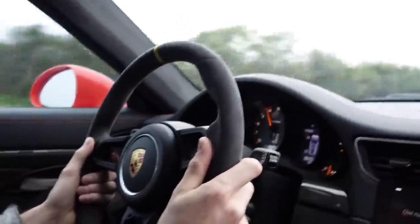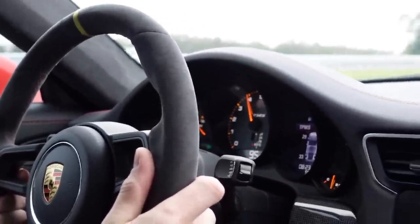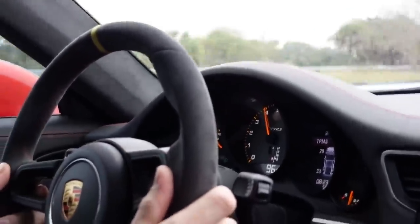Another thing about this car, I don't know if it's gonna change with the manual, but on Florida highways, we cruise at 90 miles an hour usually. So this thing cruises at 4,000 RPM. With an exhaust, that can get a bit noisy.